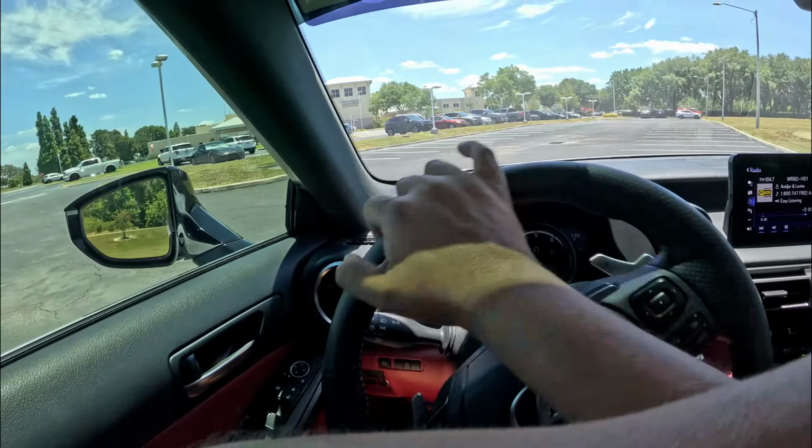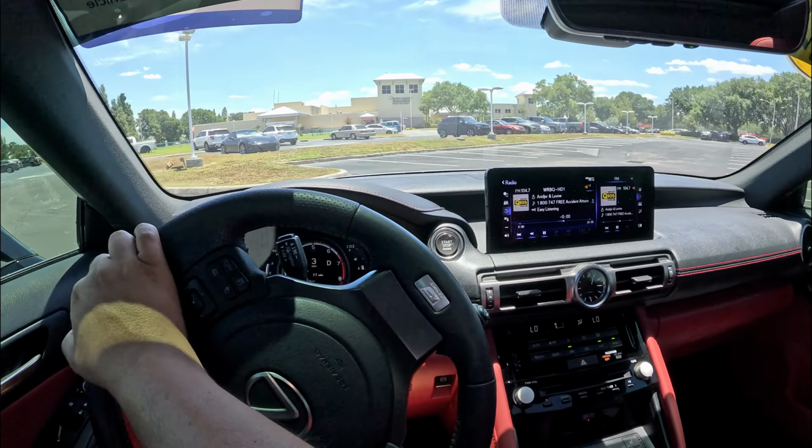Pretty good car. We're here to drive and see how this Lexus IS 350 F Sport feels.